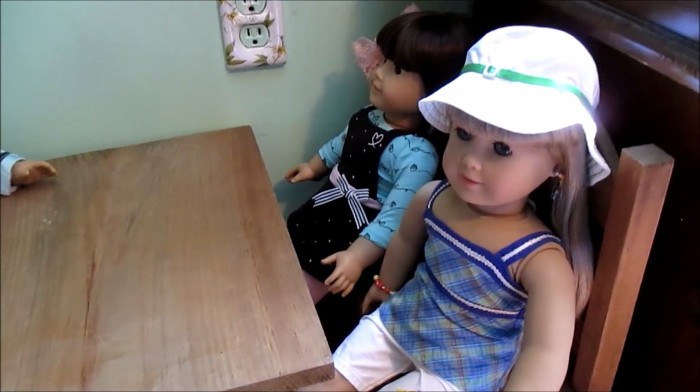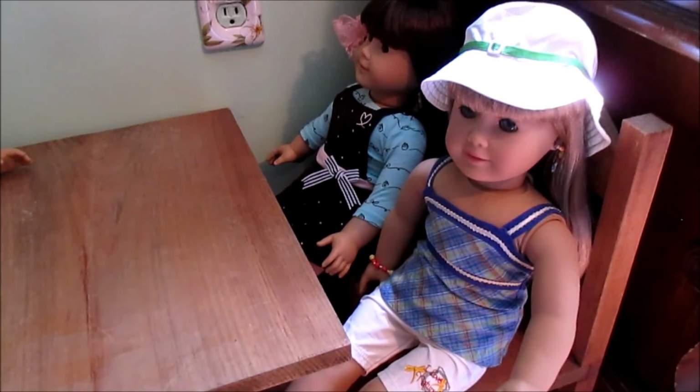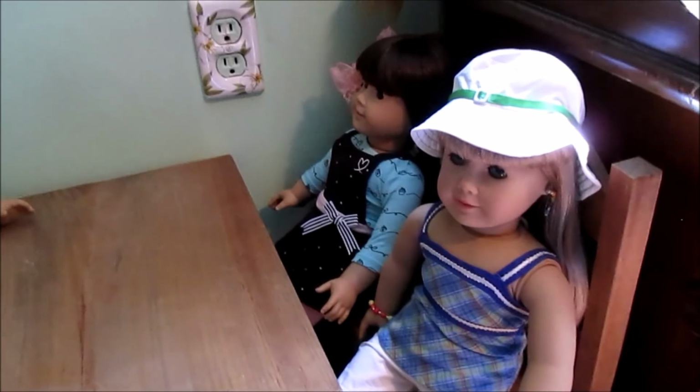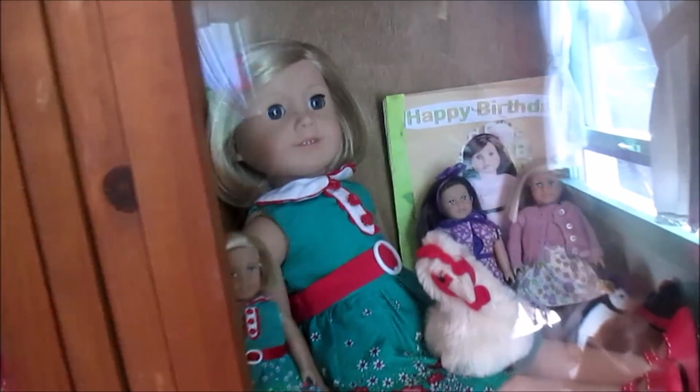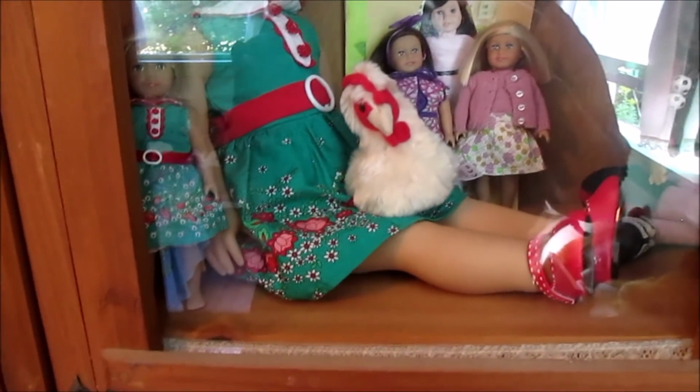So, Angela is in Lainey's garden outfit, and Valerie is in Grace's baking outfit. And I just think they look absolutely gorgeous. So yeah, and then this morning, hello Melody. This morning I just changed Kit, so her and her mini doll are matching. That's a new mini doll that I love.